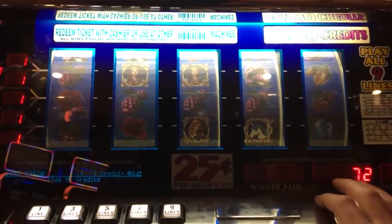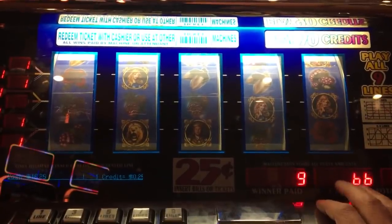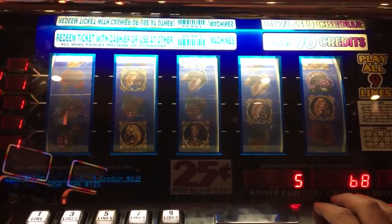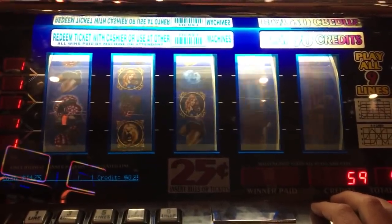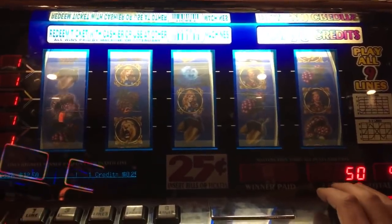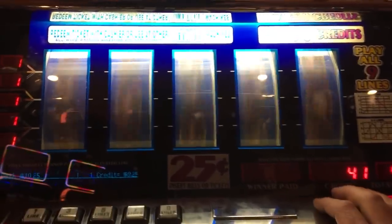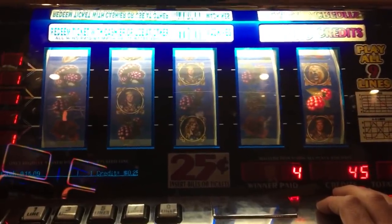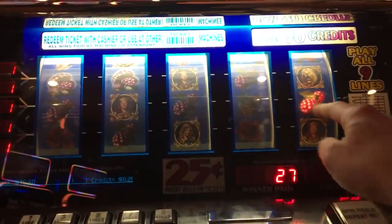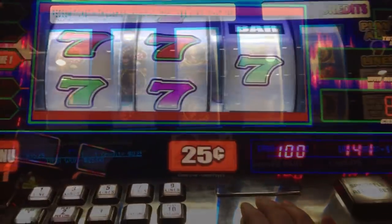Looking for those unicorns. Kings or queens or lions, that's gonna pay good for sure. Alright, so I got five of those berries, and that pays 100 quarters, that's 25 bucks. Puts me at 35 dollars.